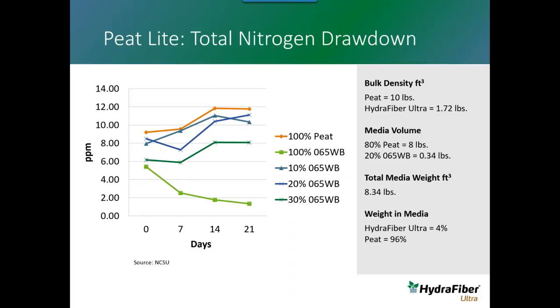However, when we look at peat HydraFiber blends at either 10, 20, or 30% HydraFiber, we can see that we're increasing in available nitrogen, and that really the parts per million differences are not that different from 100% peat. That being said, this is a tightly controlled lab test. And if we look at our experience over the past 5 years in the North American marketplace, the growers are coming to us and saying that they're able to grow at the same feed rates without changing their fertilizer regime. So that's good news. The bottom line is growers just aren't seeing an issue in their mixes with regards to fertility.